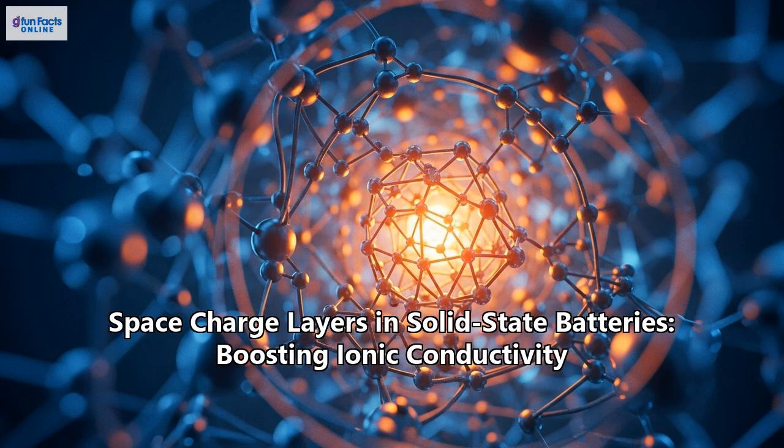Now, how exactly can SCLs boost conductivity? The idea revolves around several key mechanisms. 1. By altering local carrier concentrations. By creating regions of ion accumulation or depletion, SCLs change the local availability of charge carriers. If an accumulation layer forms with a high concentration of the primary charge-carrying ion, it can act as a highly conductive pathway.